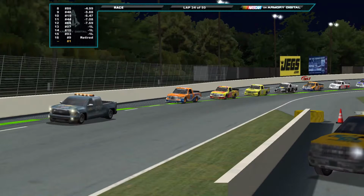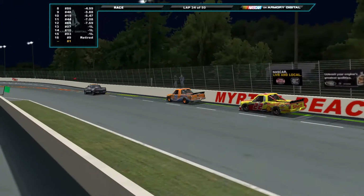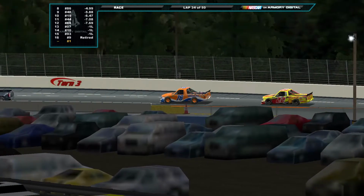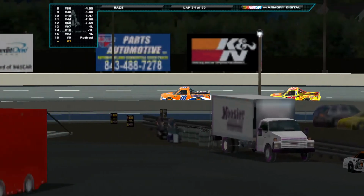Get their second win of the season, actually. It would cement Dodge and Ram as the dominant force in this series as well, as they currently have 2 wins. Chevrolet, they're 1 behind.